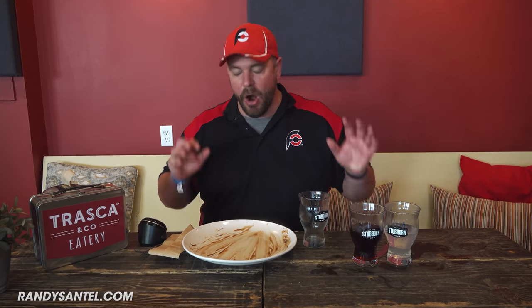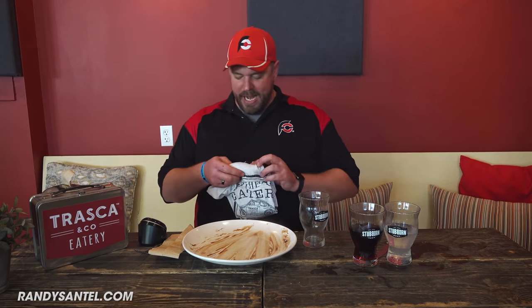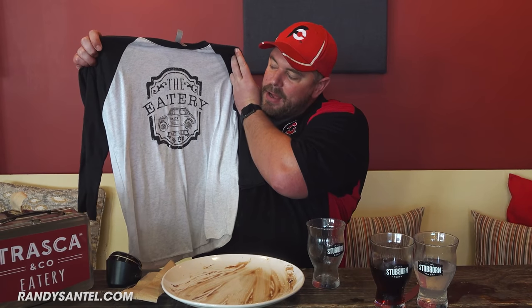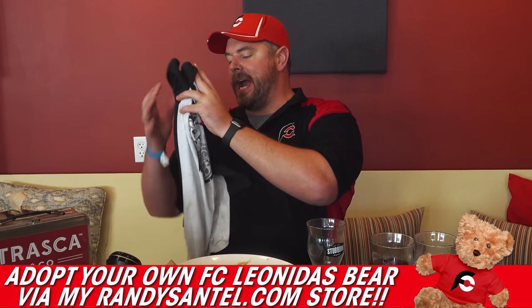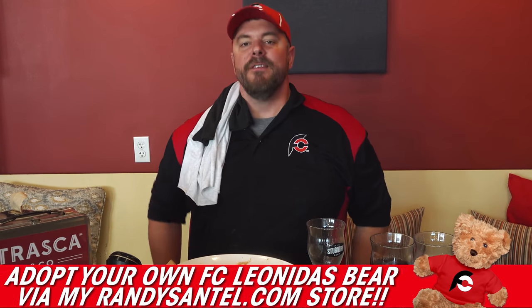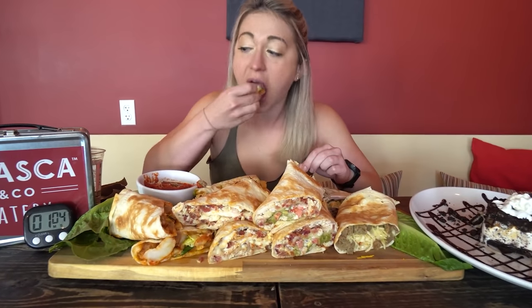Everything was amazing. So I am going to get my $70 meal for free. I am going to get a sweet t-shirt, which is right here. It says the eatery, of course, for Trasca and Company Eatery here in Ponte Vedra Beach, Florida, which is to the east of Jacksonville. I'm also gonna have my name and photo up on the Wall of Fame as the first to win record holder, which we'll see if Katina is able to beat that time tomorrow.